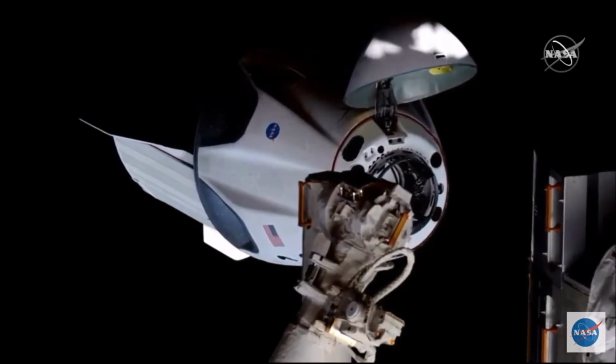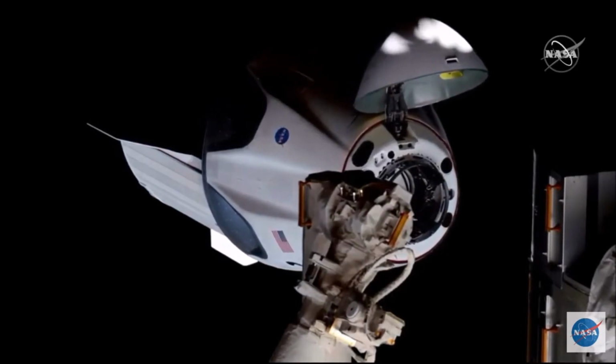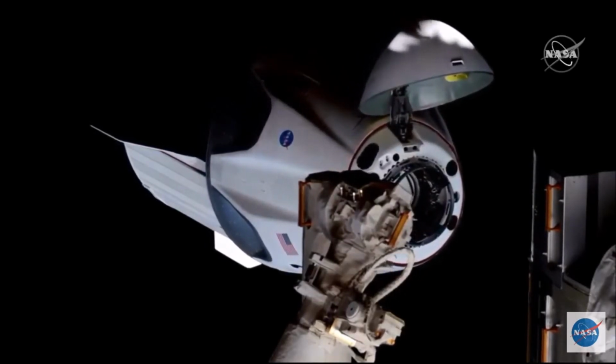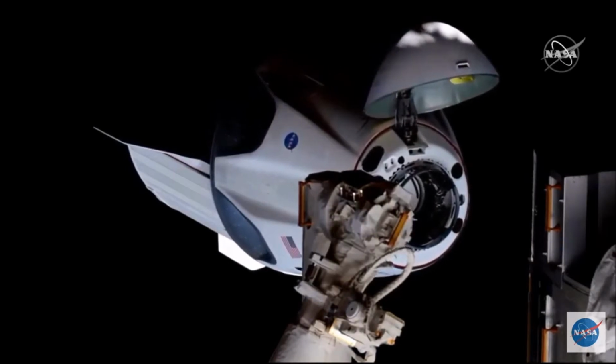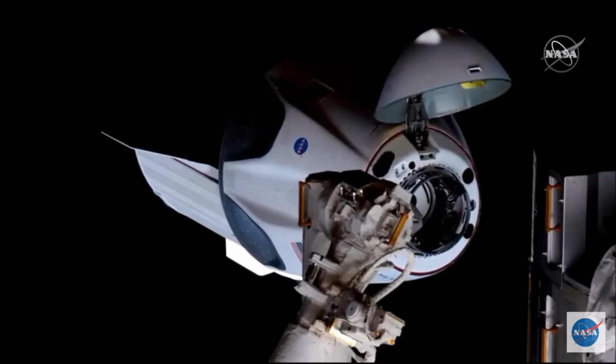We're just about 2 meters away from the station still. And that's just the crew not issuing any abort commands. At that point, it would be too late. And so any aborts would be executed automatically by Dragon itself.